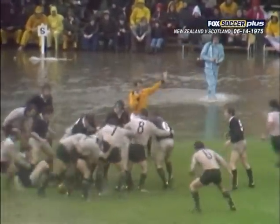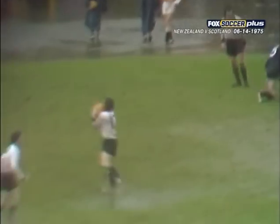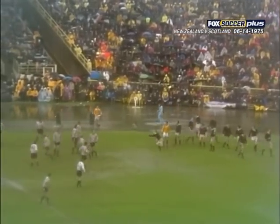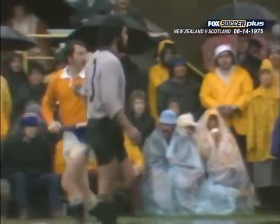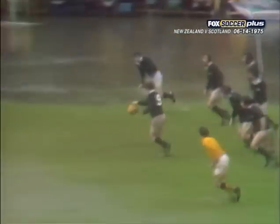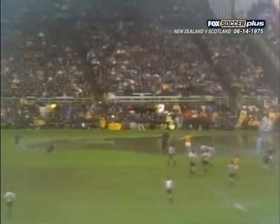McHarg, a good catch. And Bush offside. So many people feared that Bill Bush would concede a lot of penalties. Well, that in fact hasn't happened today. I think that's the first time he's conceded a penalty and enabled the Scots to clear.